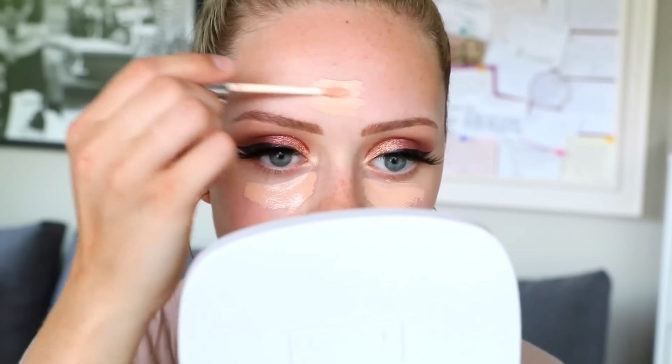So far so good. Okay, so I'm gonna go back in with the Becca Longwear Concealer, and I think I'm gonna use the shade Chai instead of Creme because Creme looked a little bit light on me. This might be too dark, so I might just mix them together. Okay, yeah, this is too dark. I need to mix them together. This is so thick. It feels just like that Tarte Maracuja Creaseless Concealer. Okay, so I'm gonna go back in with Creme and mix those two colors together so they match me.